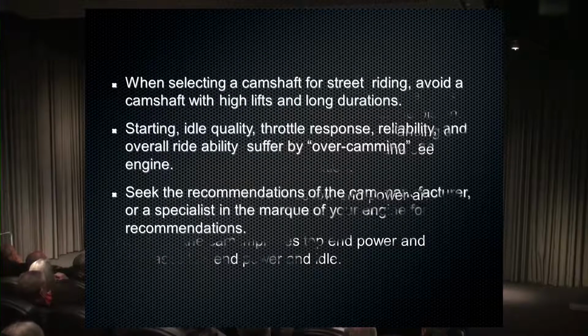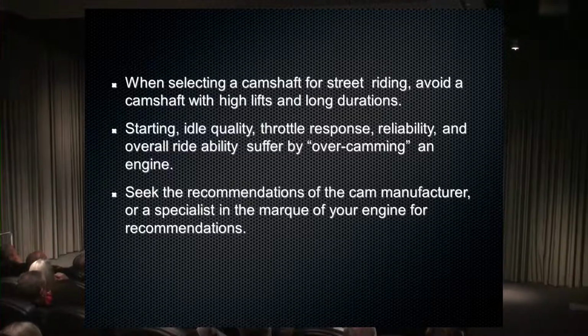There again, avoid cams with high lifts and long durations on a street motor. Starting hours, quality, throttle response, reliability, overall rideability, that feel when you hit your throttle, they all suffer when you overcam.